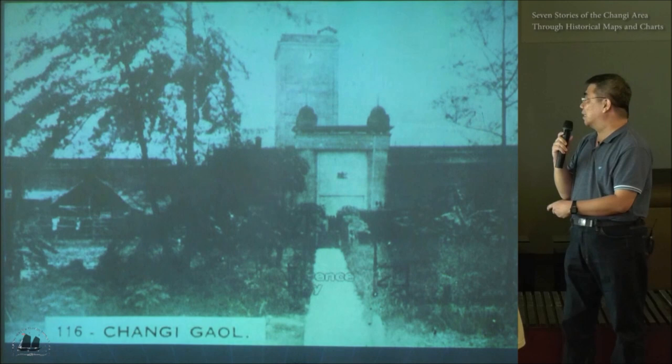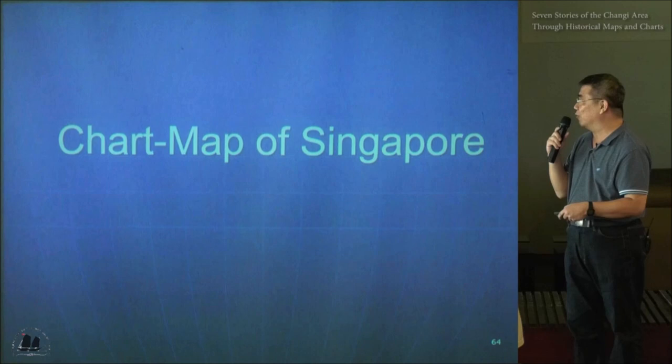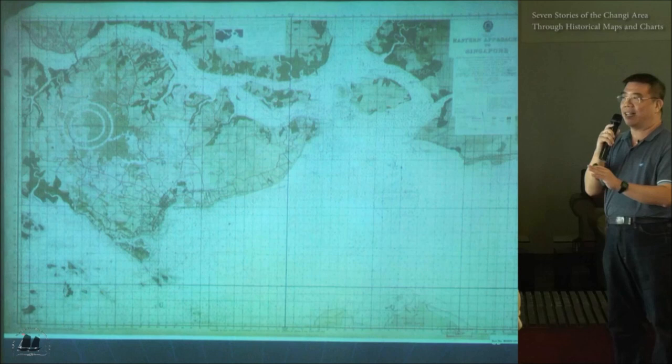And now we come to the other side, the people who were trying to end the war: the chart map of Singapore. This is the official map used by the British Armed Forces, a combination of land map and sea chart. This is the chart map of Singapore, Eastern Approach. On the land area, it looks like a land topographic map with all the contours and the color green. Because the traditional hydrographic chart at that time was gray, a single color.